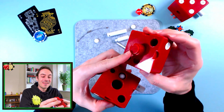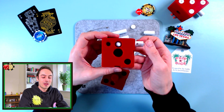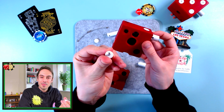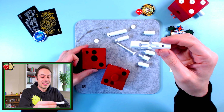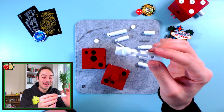Look! That's a big screw. And you can see the lock I was talking about. It is a pin and it is falling inside of this hole. That's so amazing. I love it so much.